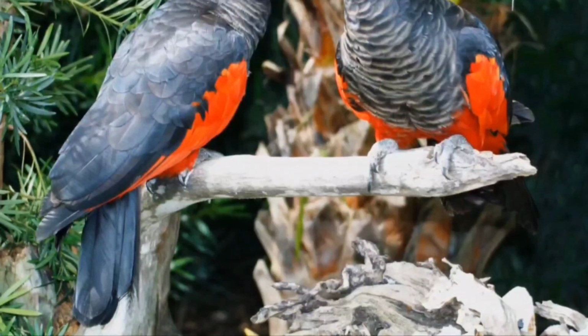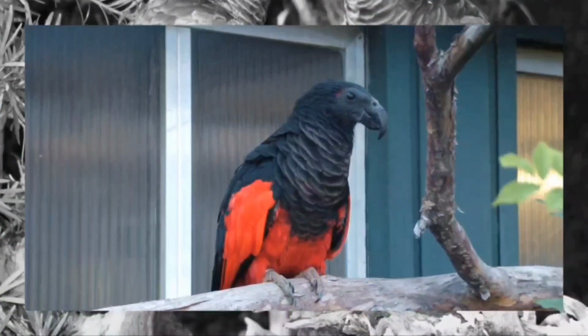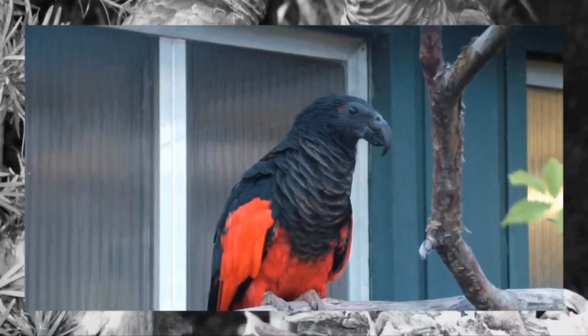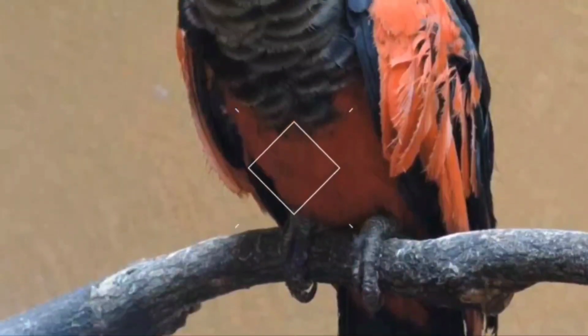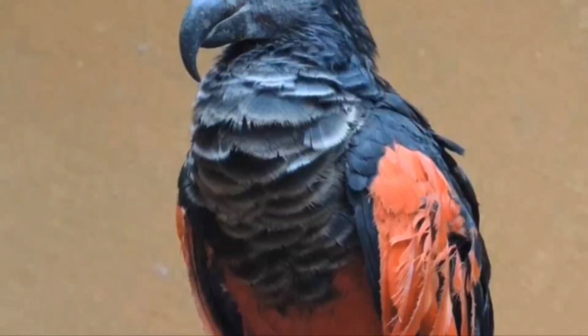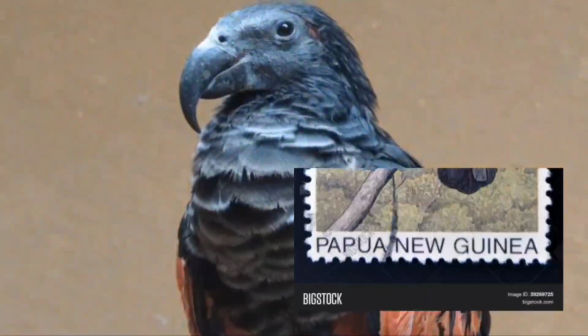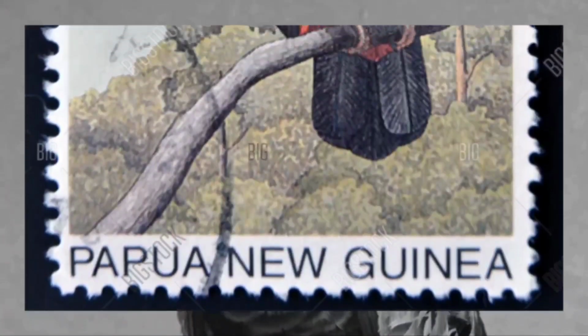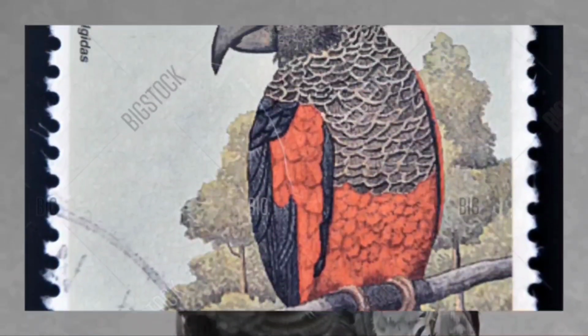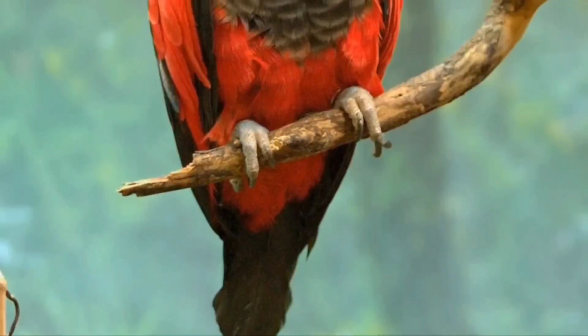This animal is perfectly adapted to its environment with a specialized diet, unique physical features, and an imposing presence that keeps competitors at bay. However, due to habitat destruction and illegal wildlife trade, this striking bird is now classified as vulnerable by the IUCN. Conservation efforts are crucial to ensuring that this Gothic marvel of nature doesn't disappear from our world.